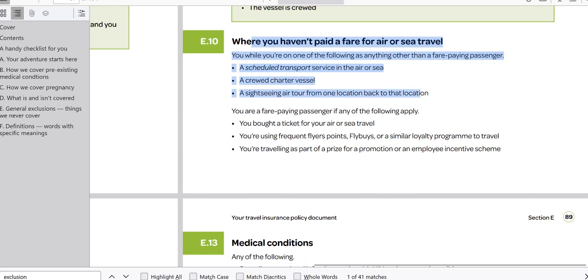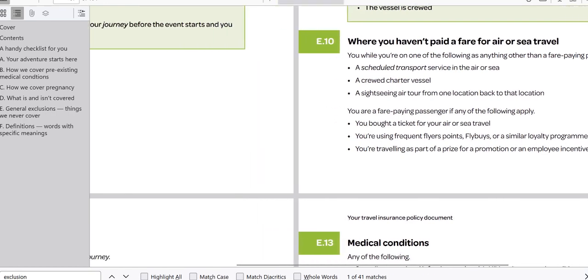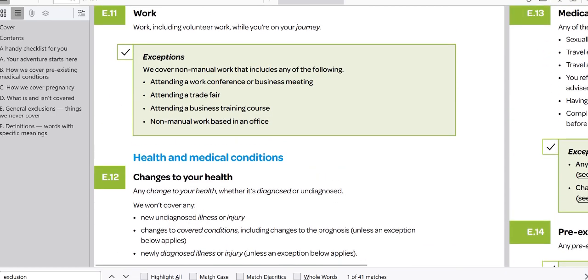So these are just very specific, less specific exceptions. But it's usually around crewing or some sort of specific tour. But you will be covered if you say use frequent flyer points, flybys, or something else sort of loyalty based, and that you bought a ticket and then you're traveling as part of a prize. So you can see how specific this is, but it is important to get an understanding.